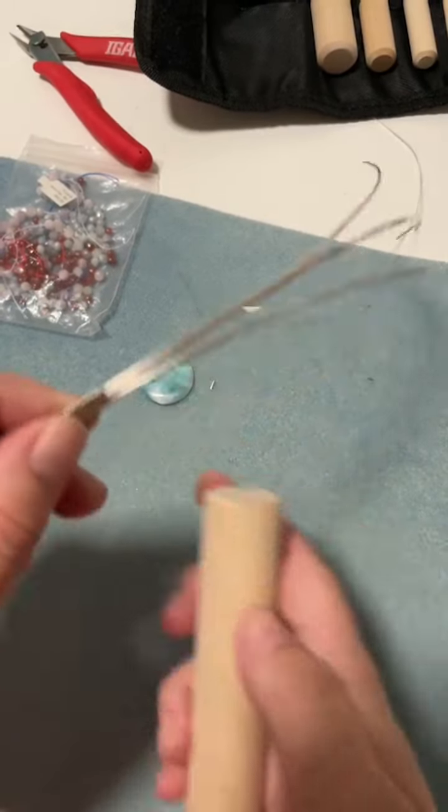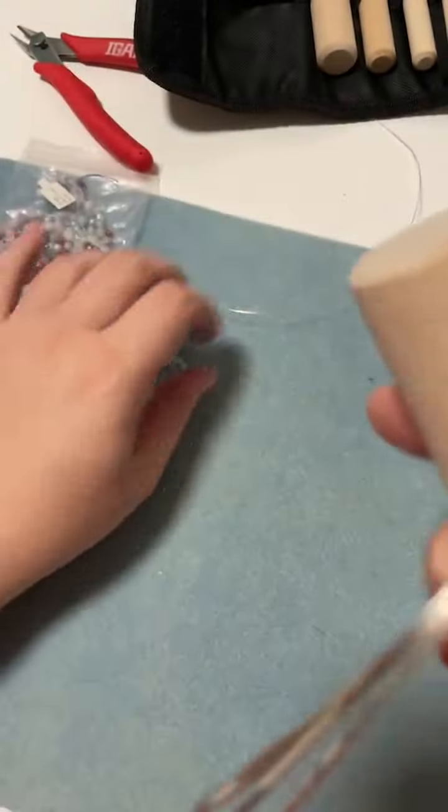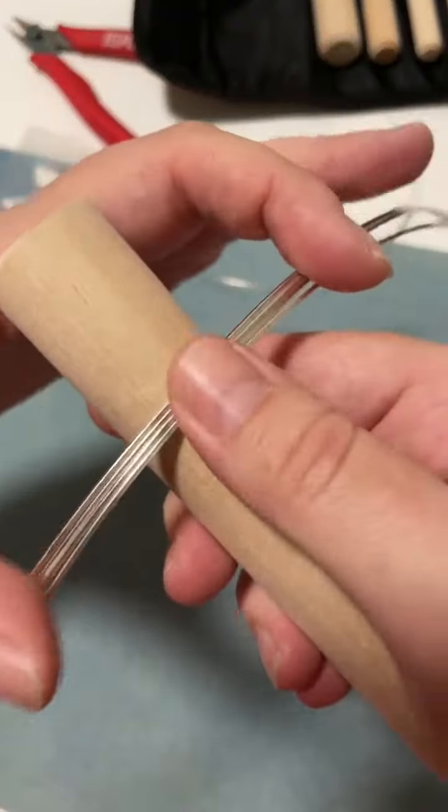Ooh, Copper in the City Designs. You're in Toronto, Canada. How cool. Afternoon already. Oh boy. It's so fun getting to learn about the different time zones.